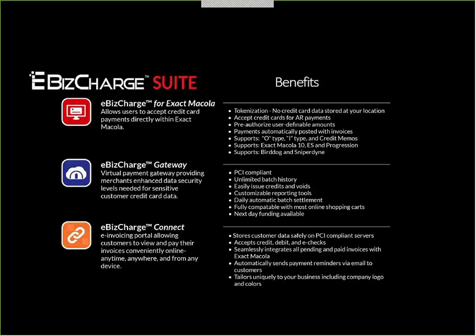Okay. Lastly, the Discharge Connect Customer Payment Portal. As I mentioned, this is the newest part of the team. It does all the same things that Discharge for Exact-Macola does. When your customer logs in remotely and they want to save that credit card that they're entering to pay off an invoice for future use, for the next time that they owe you money on invoices, they can do so. And that credit card number is fully tokenized. They cannot unlock that full card number. No one can access that credit card number once it's been entered and saved.